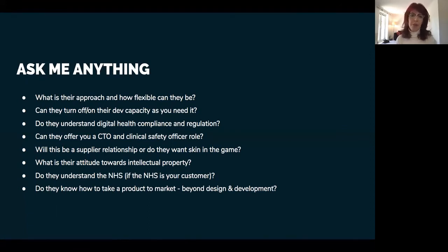We haven't touched on intellectual property, but obviously it is incredibly valuable to you. So you need to make sure that it's yours, you own it, and you protect your intellectual property and your copyright. If the NHS is your customer, do they understand it? Do they understand some of the constraints that you will know very well and that we've been talking about? And beyond design and development, do they know how to take a product to market, if that's the help you want?